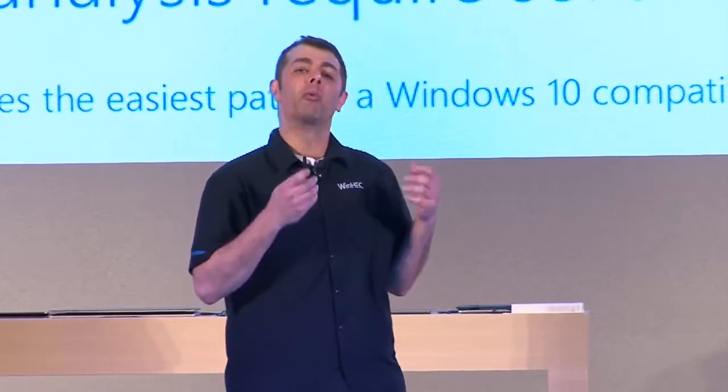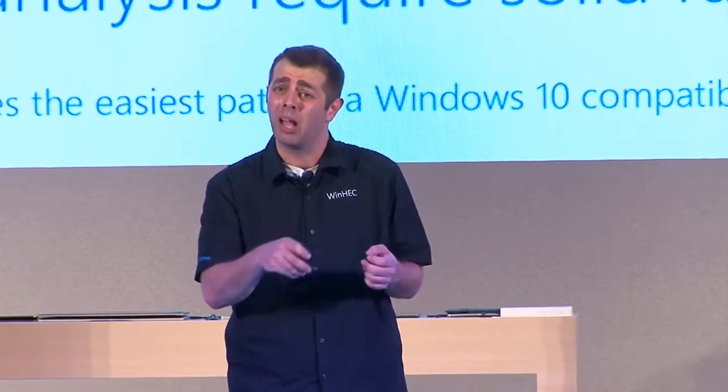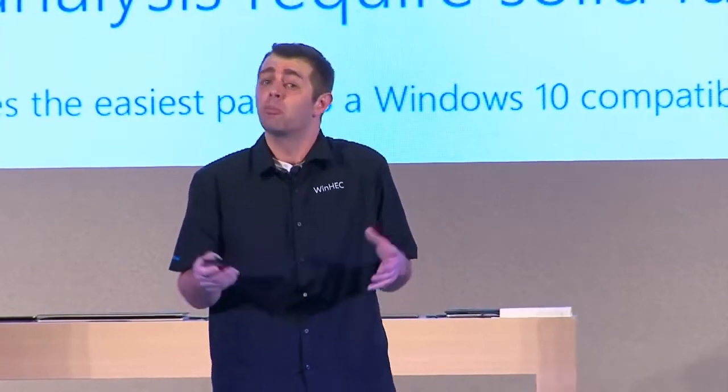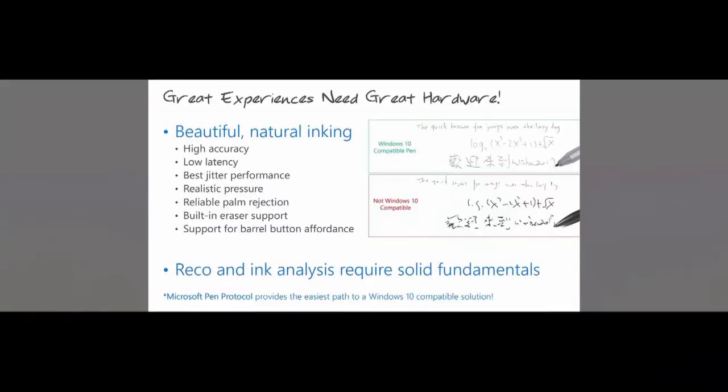accuracy, low jitter. They have to have a realistic pressure curve to really model naturally how the user is applying their force to the screen, which is mimicking the paper. Really important that it has reliable palm rejection. For a digital experience to truly mimic pen and paper and then go above and beyond with Smart Ink, it has to provide none of the detractors that palm rejection would cause.